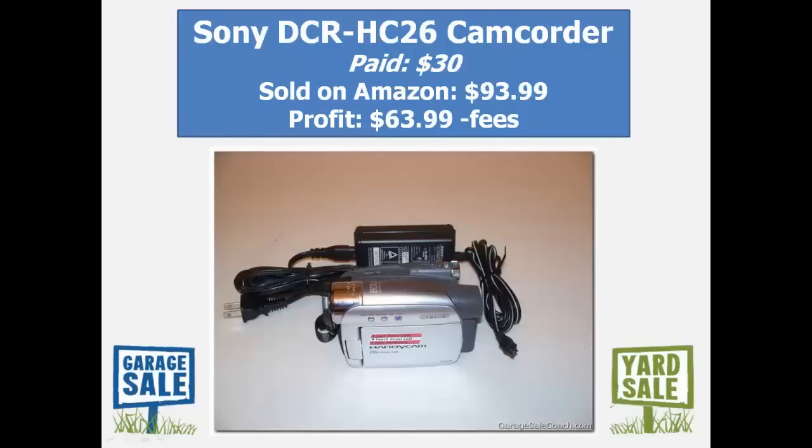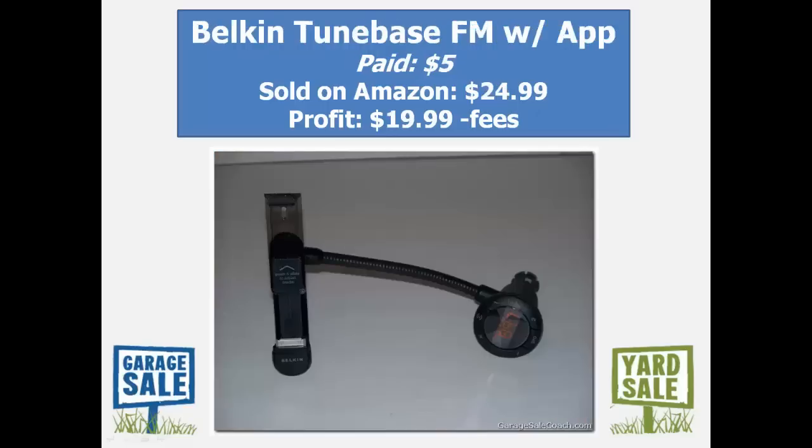And another handy cam. This was Sony. Sony tends to be the highest resale value on camcorders, no matter if it's a digital or a high 8 or a mini DV or a video 8. I don't go back to the big cartridge ones. Those just broke too much, and people can use a VCR to transfer their stuff. They don't need the old one. So anyway, paid $30, sold it for $94, $60 profit.